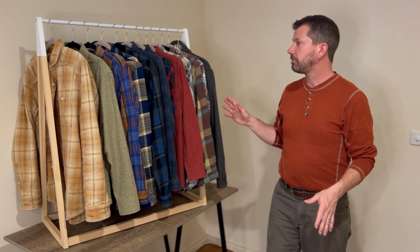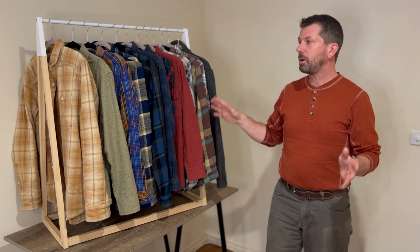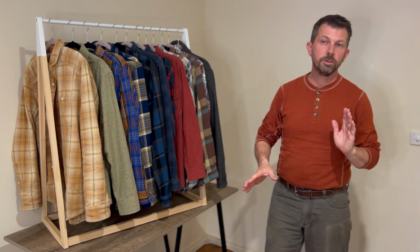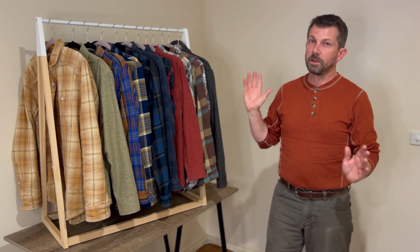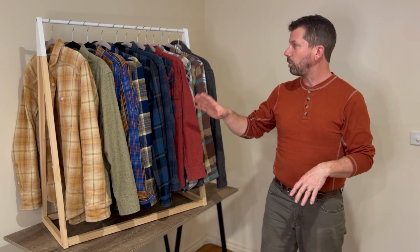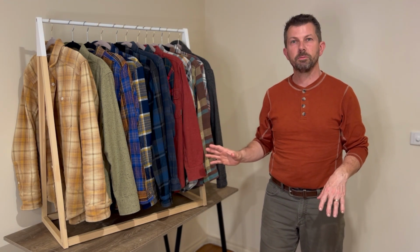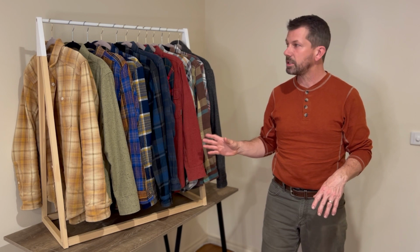I have quite a few flannels in my collection. I've collected them over the years. Some I bought secondhand, some I bought brand new. Some were very cheap, some were quite expensive, and I thought I'd give you a run through on some of them. I won't go through all of them because I've got quite a few, but I thought I'll go through 5 or 6 of them that I find are quite interesting.